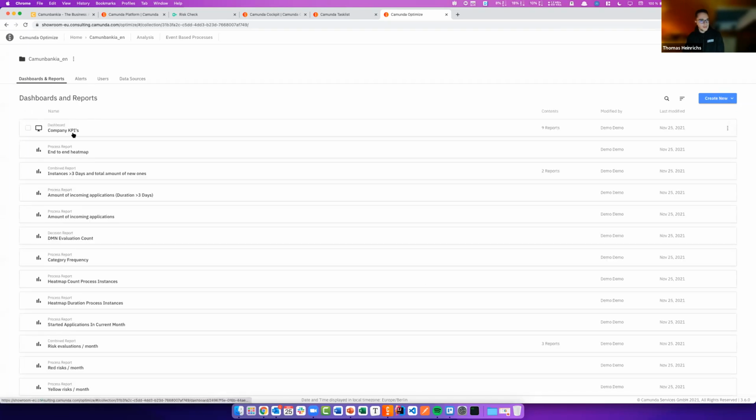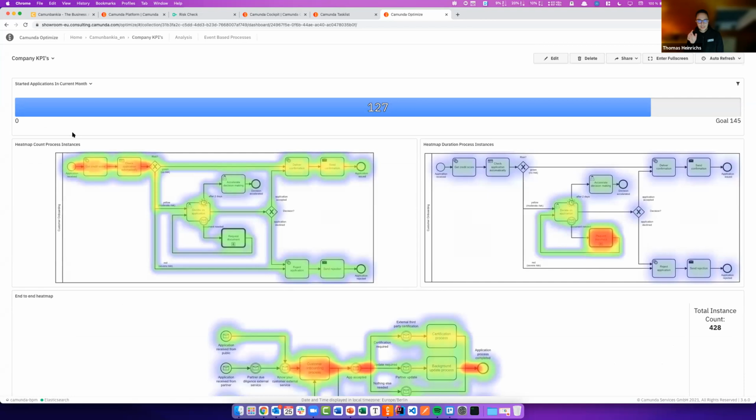Opening up one dashboard, we can see that this dashboard simply consists of multiple reports and gives you quite a lot of information at first glance. So there's this KPI bar, which lets you see right away how many started applications we've had in the current month. So right now, we are quite close to our goal. There are a few days to go until November is over. So fair enough, we can still make it.